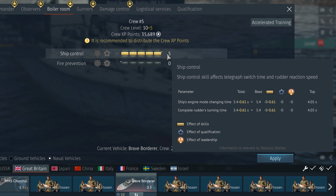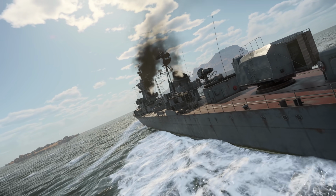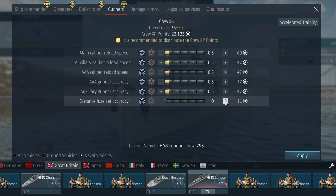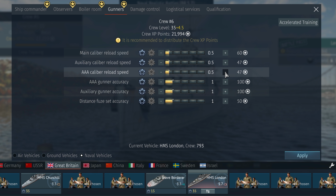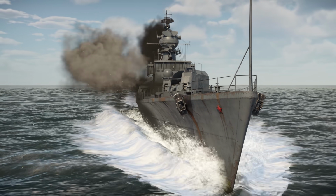With the coastal fleet, you'll want to upgrade ship control. The higher it is, the faster your crew responds to commands, meaning you can change speed or direction faster. It might be more important for larger vessels too, but firepower means much more for them, and you can find the corresponding skill in the Gunners tab.